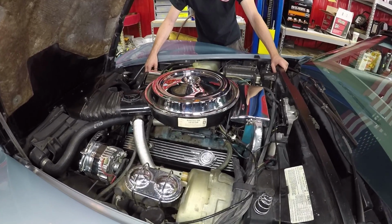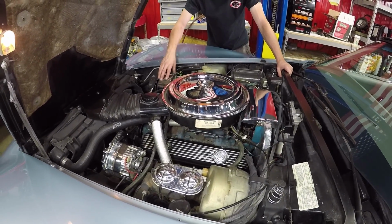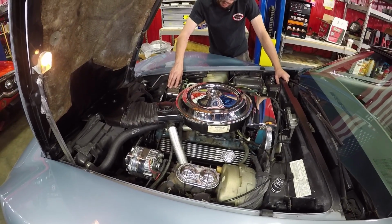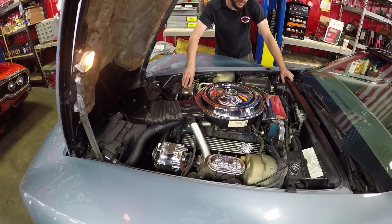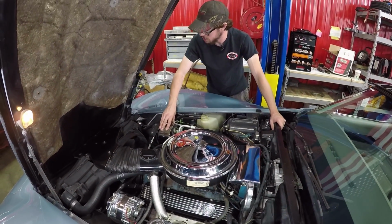It's in pretty darn good shape, and I'd like to point out too that they do have some chrome little add-ons and dress-up pieces on this thing to really set it off. Overall, a really nice car, a time capsule really. This thing has survived the years, I should say, quite well.